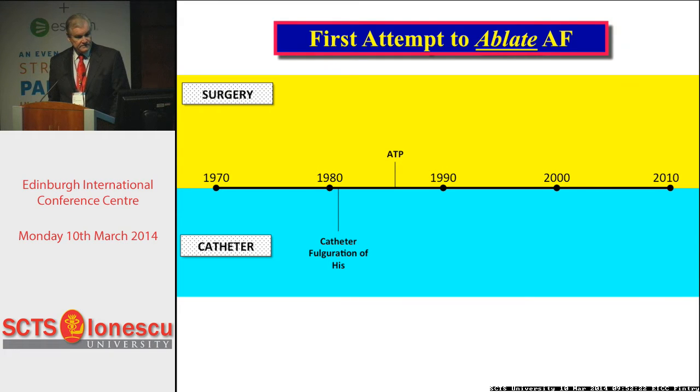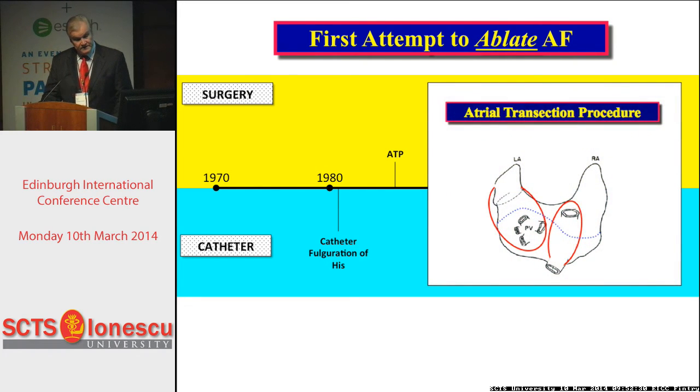And so we erroneously thought that atrial fibrillation was generally caused by two macro reentrant circuits, always located in the same place. They were located around the orifices of the pulmonary veins and the left atrial appendage on the left, and around the SVC and IVC orifices on the right. So by doing a transection procedure, placing an incision from the far right tricuspid valve between the SVC, across the septum, between the LA appendage and the pulmonary veins, we thought we could probably stop that. And it worked very well in the model.